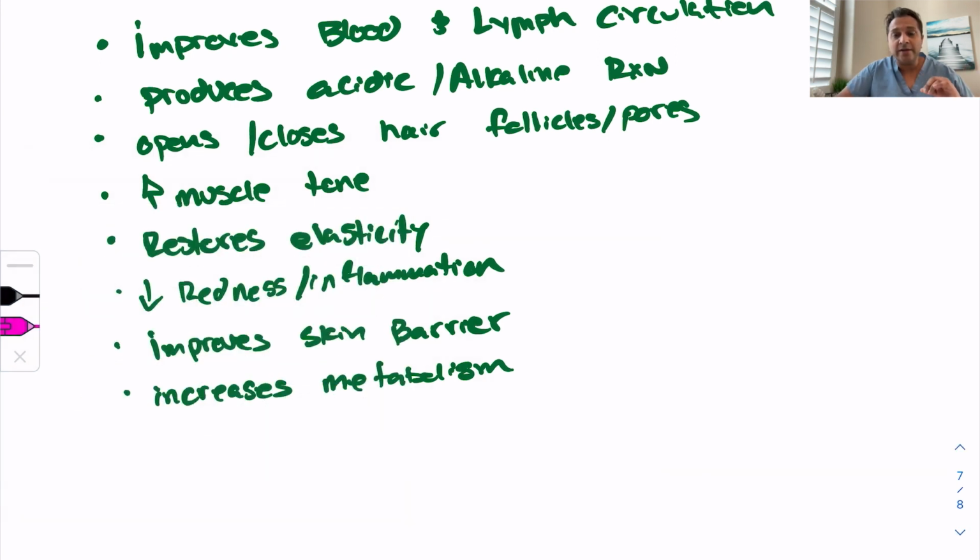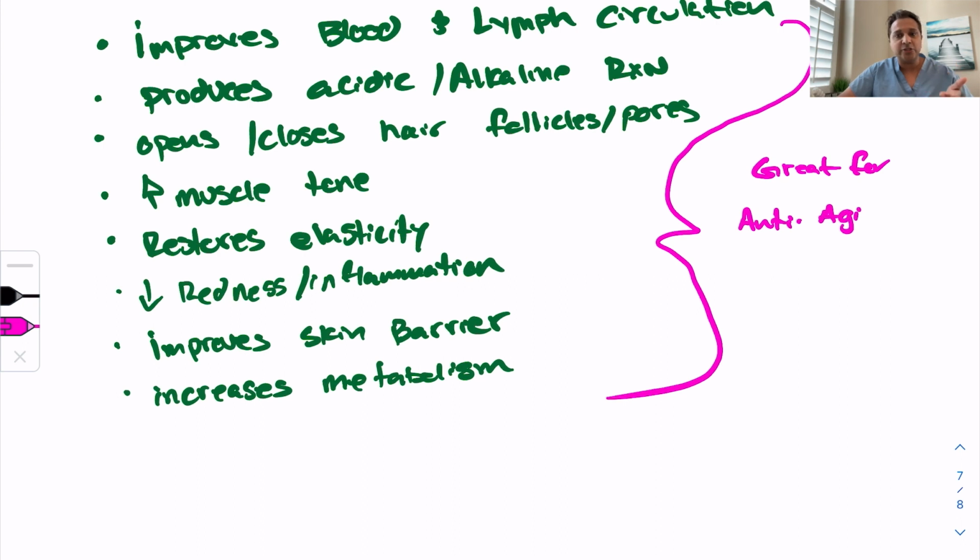This is a great instrument to use for anti-aging treatments.